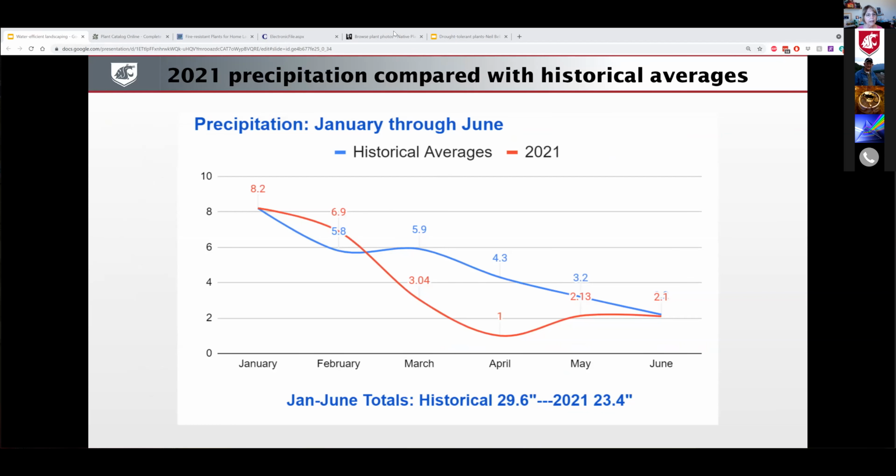This is a slide I made. I have a little backyard weather thing set up. And according to mine, we are about 5 to 6 inches behind what we usually get. If you look at the Cowlitz County one in general, we're about 4 inches behind. And that makes a heck of a difference. A lot of people are seeing problems with their trees even before the hot weather came in, because we were so low in April and May with rain. And so these poor plants started out with a deficit, and that hot weather really, really hurt them.